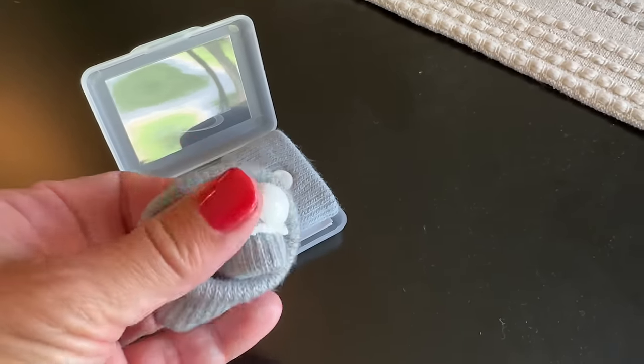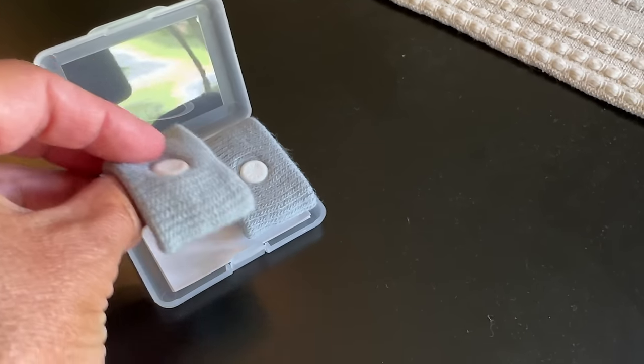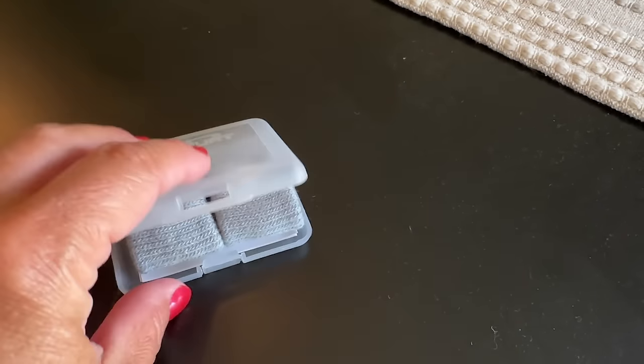They come in this little travel pouch. There's 2 in the packet. You do have to wear them both. And they are just super stretchy cotton bands, it's what it looks like on the outside. On the inside, there is a round, you see it like a round ball.